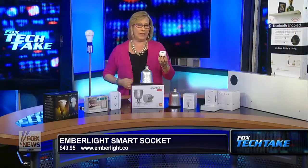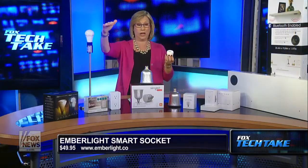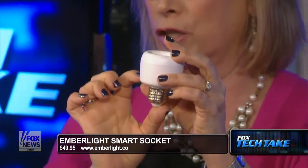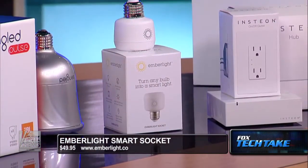And negative on this, is this something that works with dimmers and that kind of thing, or what's the negative on this thing? Well, for me, the negative is, and I have hi-hats or I have chandeliers, it adds a little bit more length to your light bulb. So maybe if you don't want that sticking out, then maybe it's a negative. But it's certainly a way to take an inexpensive bulb and make it smart.